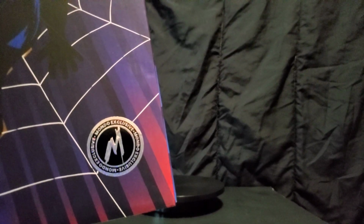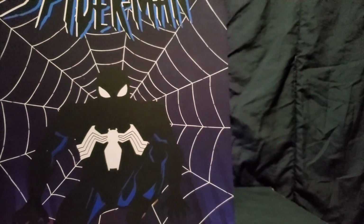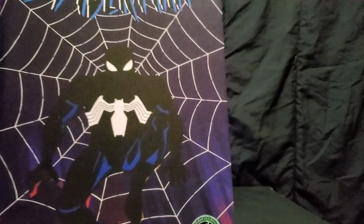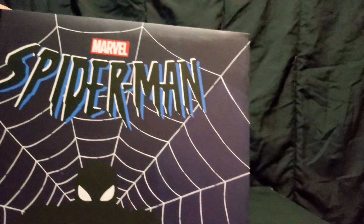Opposite side as well, you got the Mondo logo up top. Then you got the little Mondo seal of authenticity here. And then you got Spider-Man on the front. Black suit Spider-Man, and you got the 94 Spider-Man style logo. So, nice image. Let's take a look at the interior.